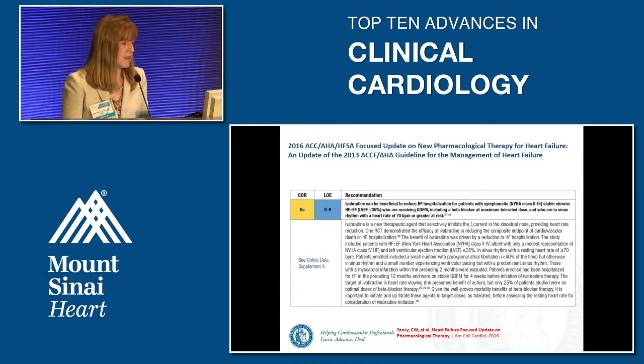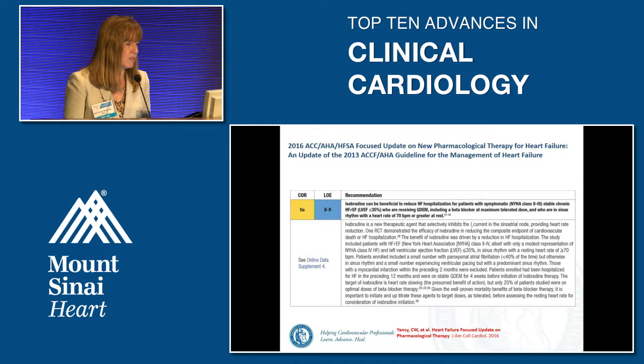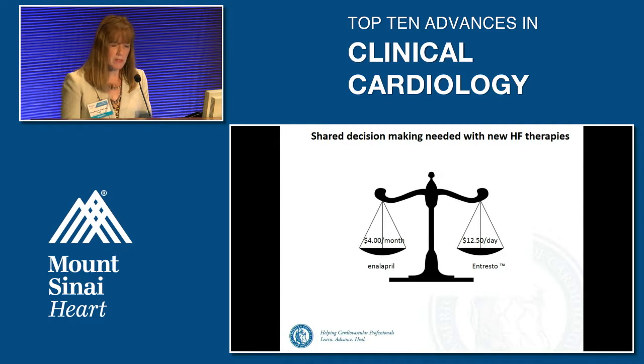This is how the guidelines have addressed the use of ivabradine, giving it a 2A indication, as you can see. Again, for those patients who are in sinus rhythm with persistently high heart rates as defined by greater than 70. But the guidelines stress that it's important that we fully beta block these patients with guideline-directed doses of beta blockers prior to considering ivabradine.